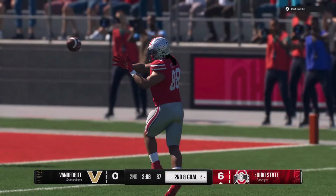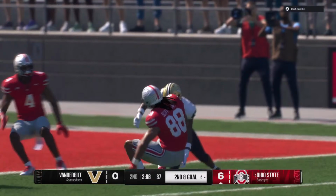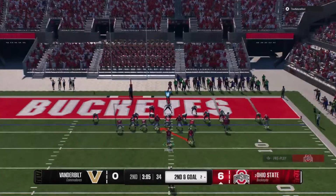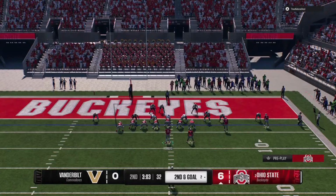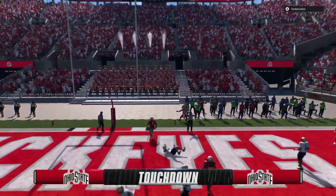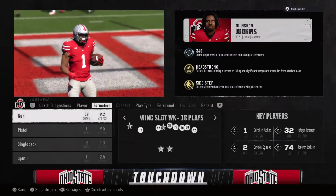Just spectacular execution there. Well, we knew coming into this one, the tight end was a big part of this offense, and you've seen it early in this game. They've moved him around. They've thrown it to him in a lot of different ways. And makes his way into the end zone. Touchdown, Ohio State!